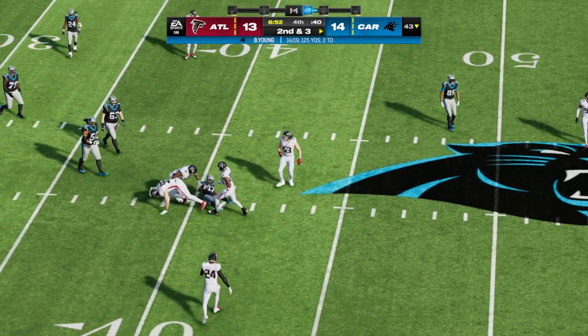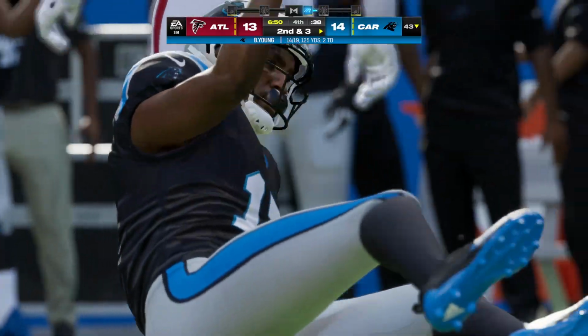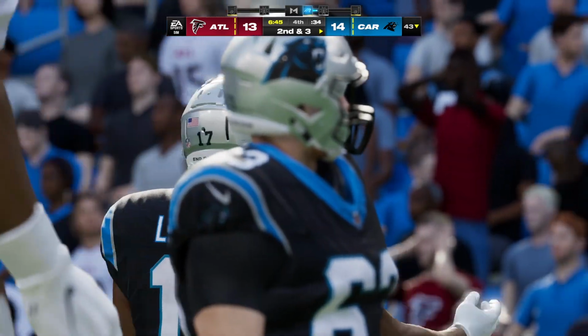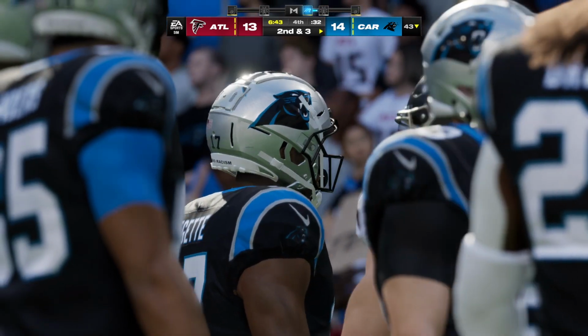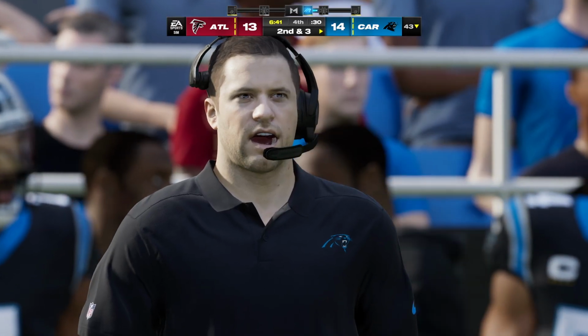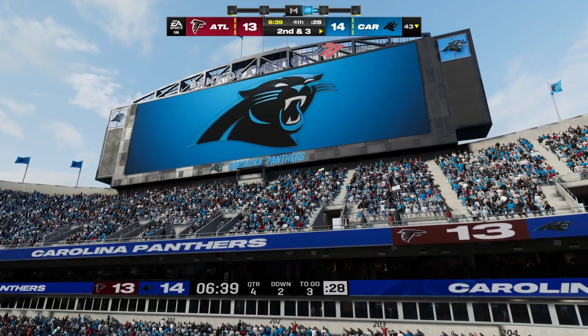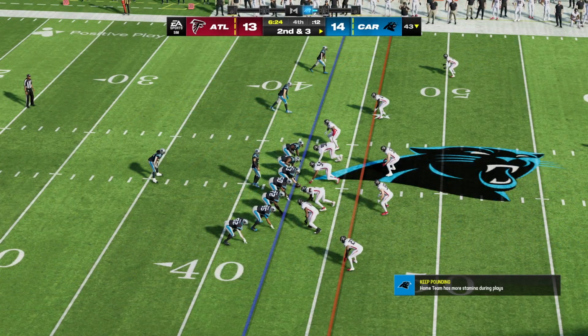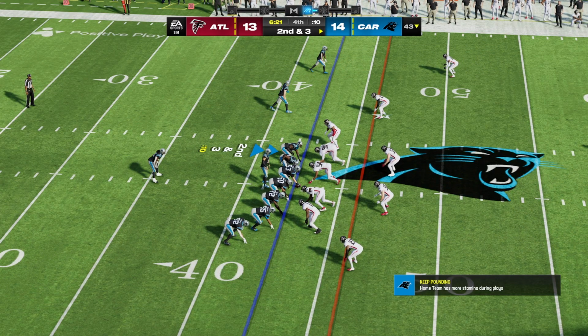And a quick throw here, that's complete. That'll go for a gain of 7, and it'll be 2nd down. He decided to run a hitch route. It really helps to have a guy who can turn it loose. And, boy, he rifled one in there on that one. Not much run after catch, but it worked really well. From the 43, it's 2nd and 3.